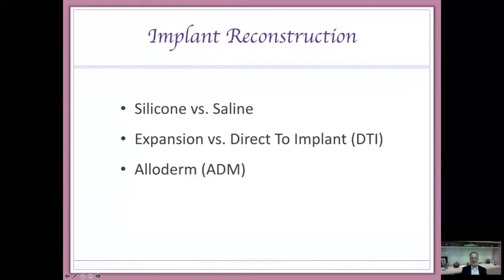On the implant side, we have implants that are made out of silicone. Silicone is the outer shell, but the inside can be filled with either silicone gel or saline. So there are options there. And in the traditional implant reconstruction, the patient undergoes a series of expansions in order to create the pocket that would accommodate the reconstruction or the implant. But even more lately, some surgeons are offering immediate implant reconstruction or direct to implant. And almost all of these procedures related to implants do involve a substance called alloderm, which I'll describe momentarily.